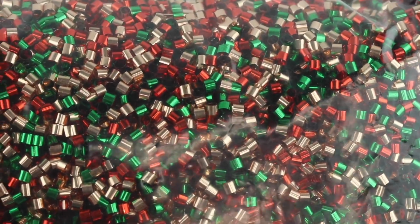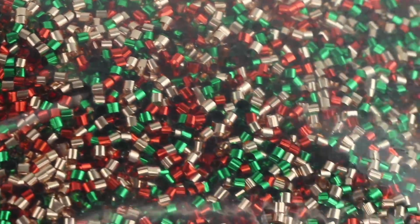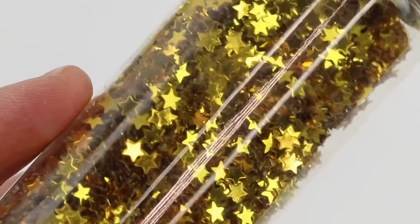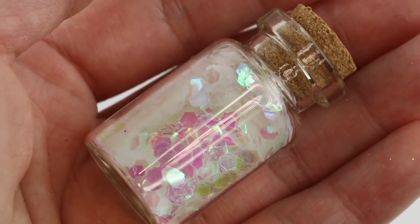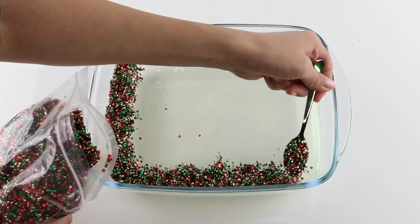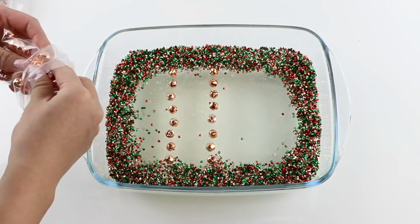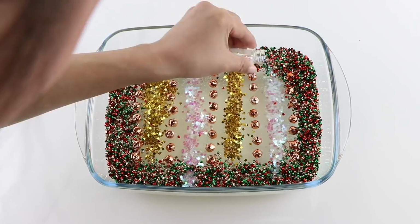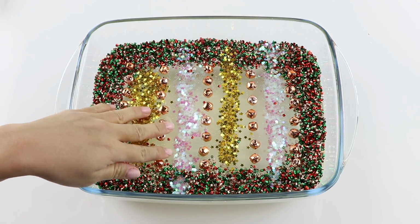Next up is a Christmas slime. I'm going to use this pack of Christmas colored beads, some tiny bells, gold stars, and a white glitter that reminds me of snowflakes. Instead of just making rows, I want to try a slightly different design so I can get more Bingsu beads inside. I like how the bells added their own sound effect when I started playing with this.